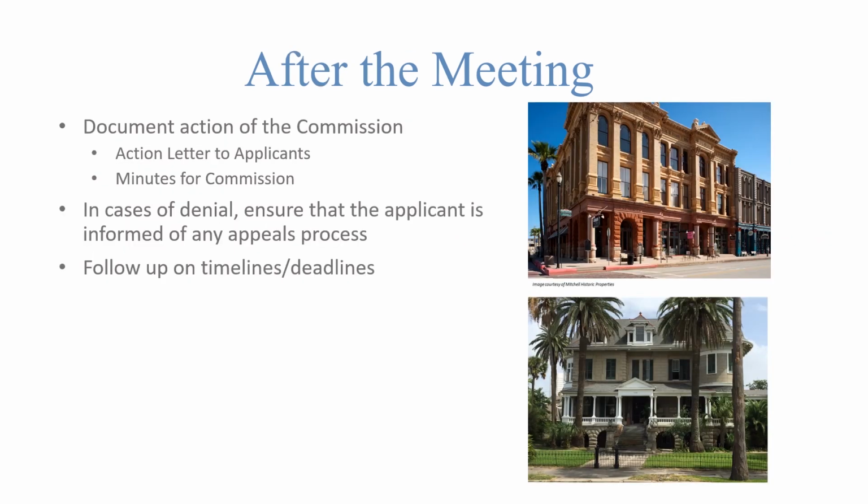After the meeting, the first thing you should do is document the action of the commission. We do that in 2 ways. We do a letter to the applicant that specifies exactly what the commission has made in their motion, what they've decided, and any conditions that were applied to the case. We call that an action letter, and we try to send that out to the applicant the next day, but definitely within 5 to 10 business days. And then we also do minutes for the commission, so you need to keep detailed notes during the commission meeting, and always do your minutes very soon after the meeting so your memory doesn't fade.